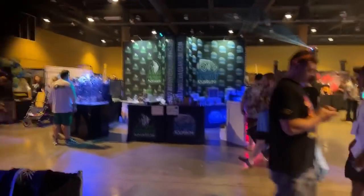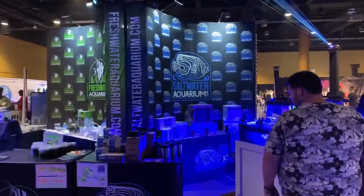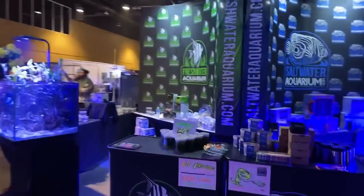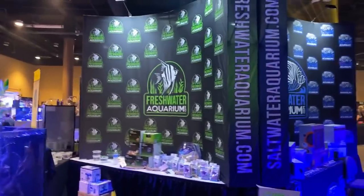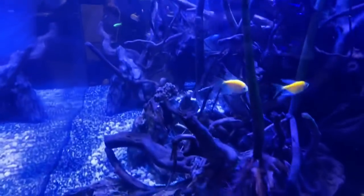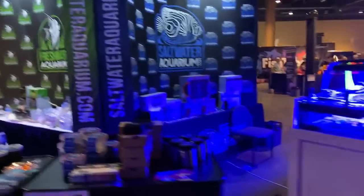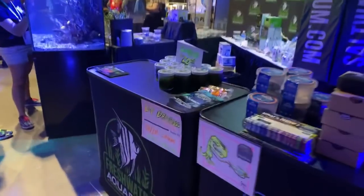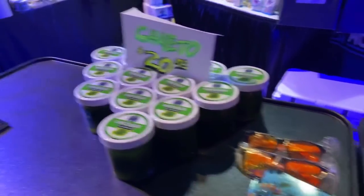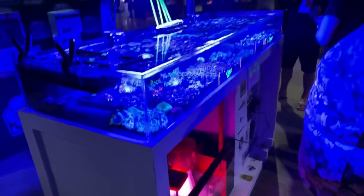First booth you see, saltwateraquarium.com. And now, freshwateraquarium.com. That's the main entrance. We have a 2020 island booth selling anything from Cato. We have that available on the website. Frag transports, coral lenses, actual corals, handpicked by us for you at a discount.